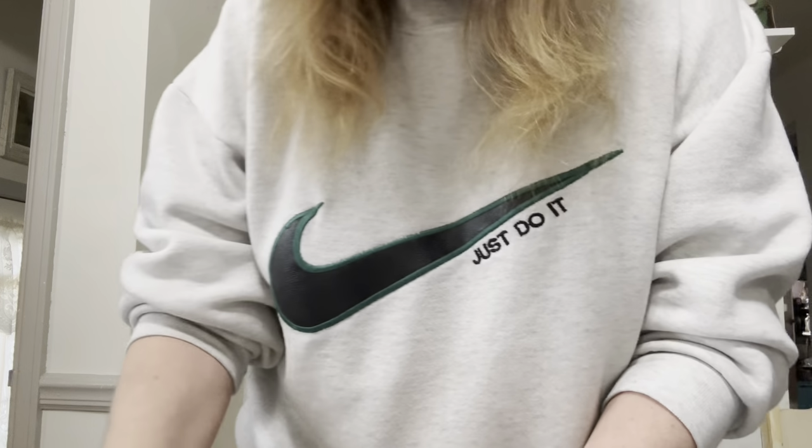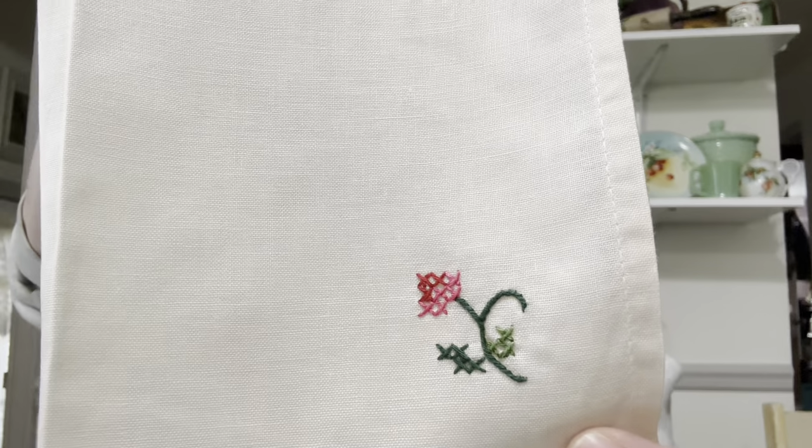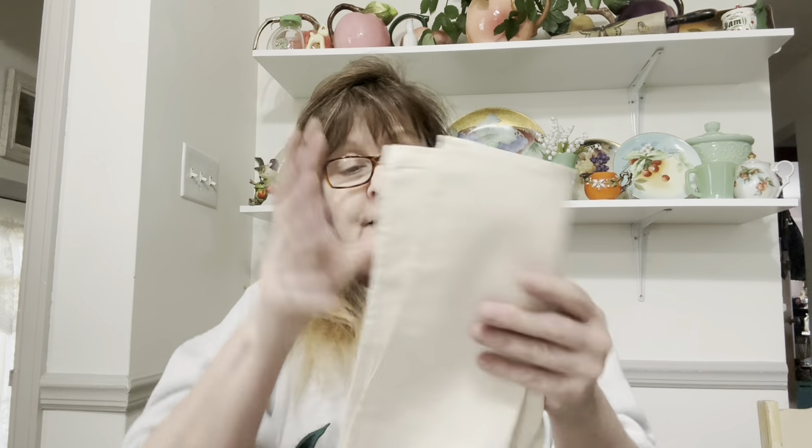And then it comes with napkins. Let me show you. They just have a little decoration in the one corner. So there's 1, 2, 3, 4, there's 6 napkins. No stains or anything. That's a gorgeous set. Absolutely beautiful.